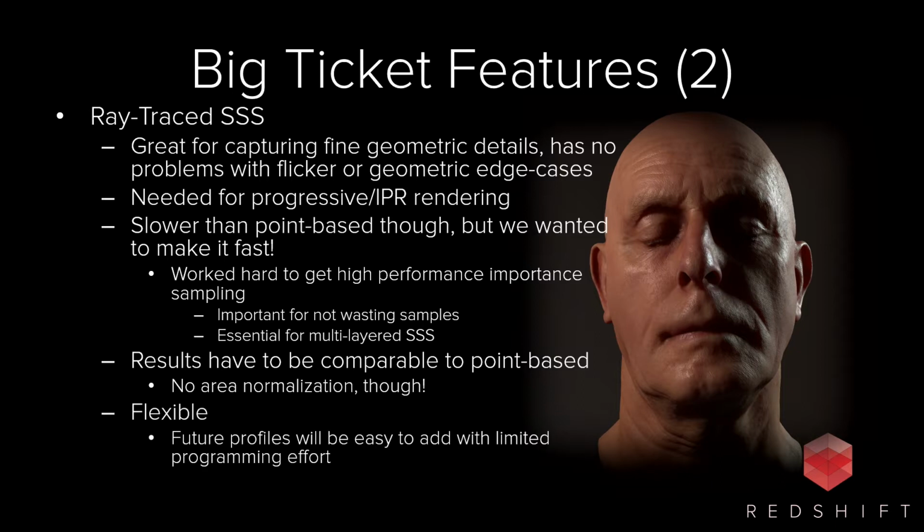And finally, we wanted to make this flexible. So when we engineered this, we wanted to make sure that we could add new SSS profiles really easily with very minimal programming effort. And this is something that we managed to achieve. And this is going to be very important in the future when we open up our shader SDK for people out there to actually write their own subsurface scattering profiles. And this will all have correct importance sampling as well without much work.